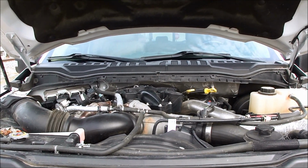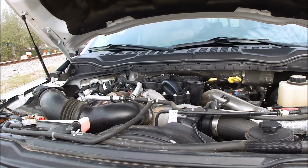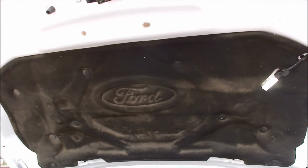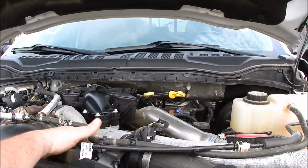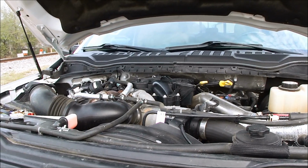Hey folks, you've been listening to us talk about this truck. Now I'm going to take you on a test drive, but before I do, just want to show you a couple things under the hood. First of all, we don't clean under hoods. This is just how it came in. So it's got a little dust, a little dirt, but we're not going to clean it because we don't want to mess anything up under here.